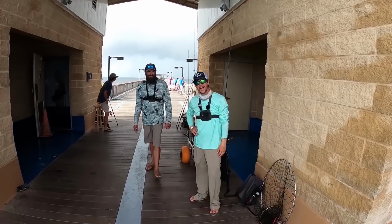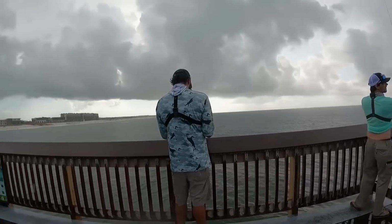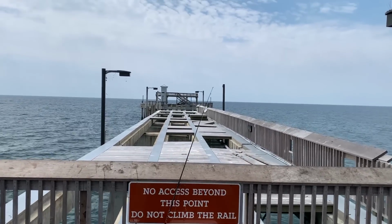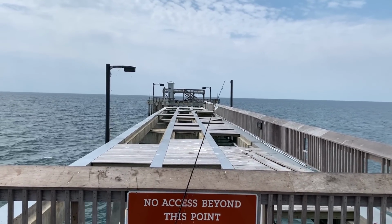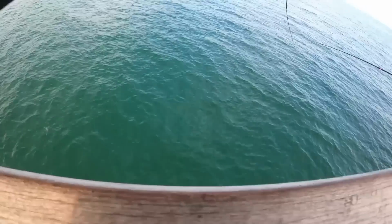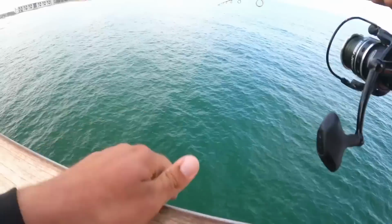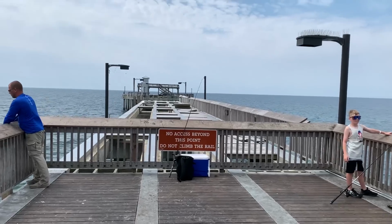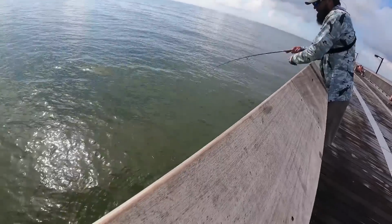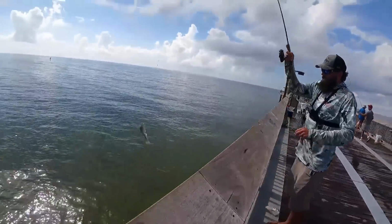If you aren't familiar with Gulf Shores Fishing Pier, it's located in Gulf Shores, Alabama. Something interesting about this pier is half of it is abandoned, which makes it really difficult to land fish here. It got blown down in the last hurricane 3 years back, and it is still unknown if they are ever going to fix this pier or not.